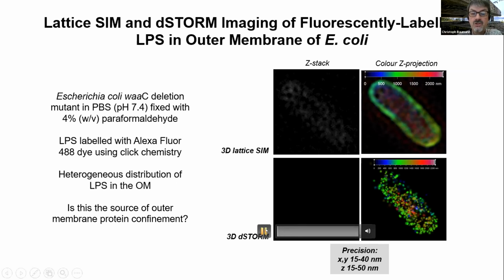And if we look at those cells, this is basically a Z stack of images. You can see the labeling here. This isn't necessarily the optimal level of blinking in these samples, but what you can see is that it's a very heterogeneous distribution, as you move through Z up through the bacterium.